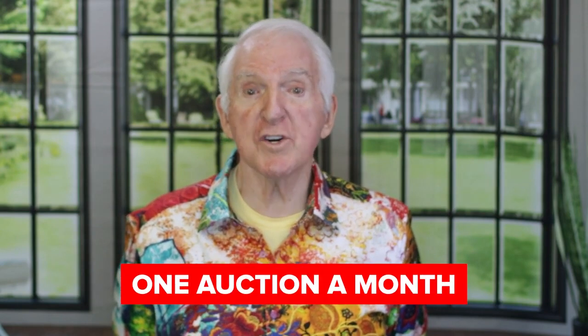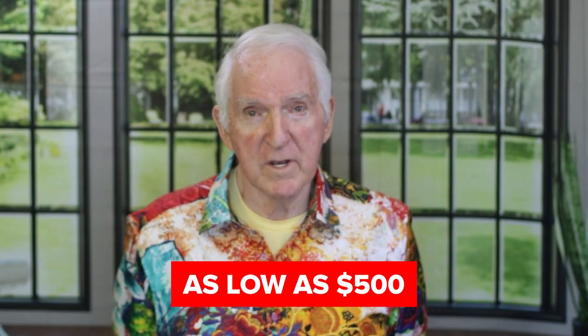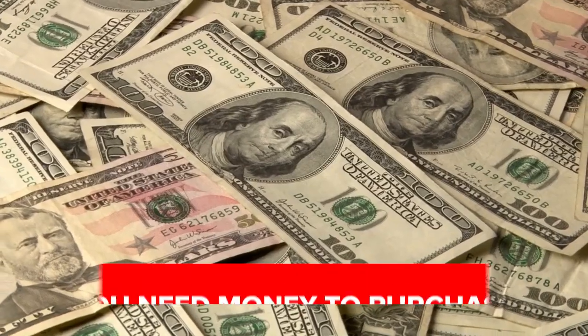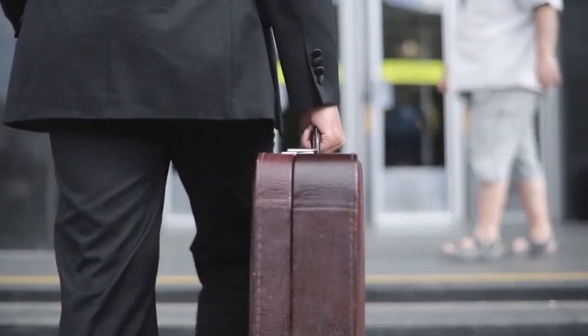They're going to do at least one auction a year, but some states will do one auction a month. Anybody can go to the auction. Some properties will sell as low as $500. Other properties will sell for $50,000 and $500,000. So there's going to be a wide range of properties that are going to sell at the auction. You can purchase any property at that auction. All you have to do to qualify at the auction is you need money to purchase. Now, that doesn't mean you walk in with a briefcase of $100 bills, because they're not going to take that. What they are going to take is some kind of instrument from a bank or something like that.